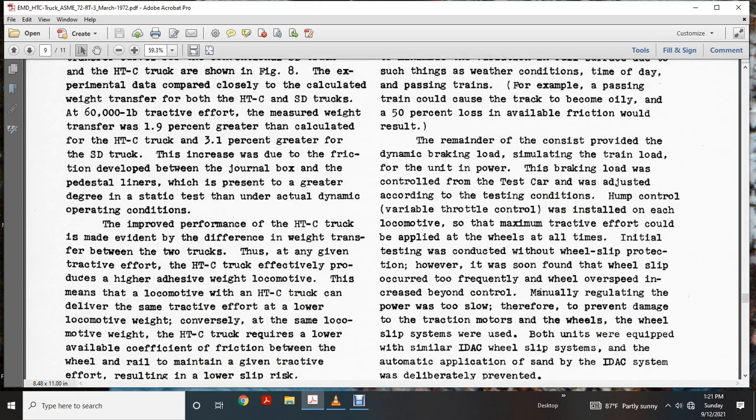The remainder of the consist was provided with dynamic braking to simulate the train load. The braking load was controlled from the test car, adjusting according to the test conditions. Variable throttle control was installed on each of the locomotives so that the maximum tractive effort could be applied to the wheels at all times.